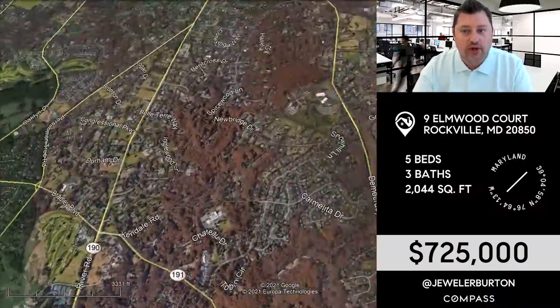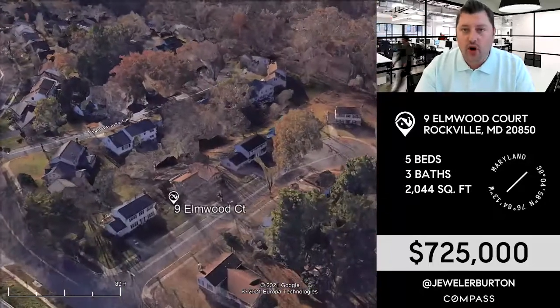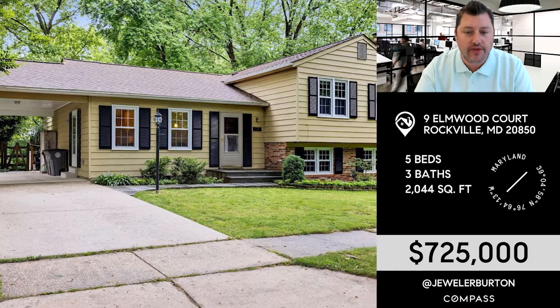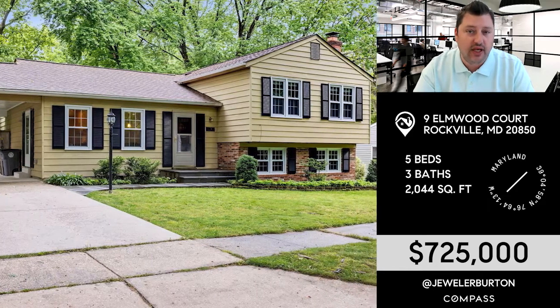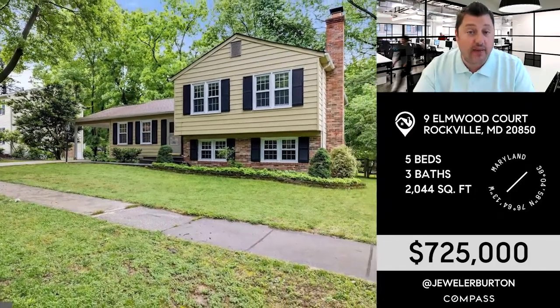All right, next up, I'm going to go north to the Rockshire neighborhood of Rockville. 9 Elmwood Court is coming to market this week at $725. If you aren't familiar with Rockshire, this is a pocket of relatively affordable homes just adjacent to Falls Mead, which is on the Rockville-Potomac border. You get Falls Mead Elementary, which is highly sought after, and then that puts you in the Wooten cluster. Really nice to be able to get that without having to go north all the way up to North Potomac, another 10 or 15-minute drive.